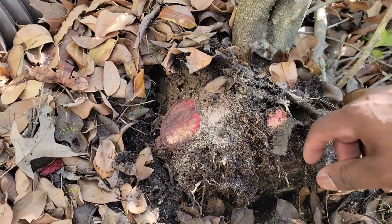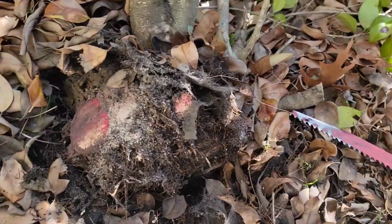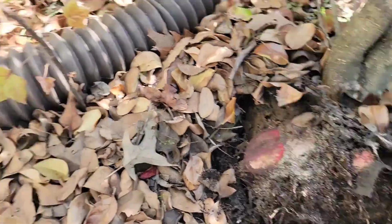And it didn't take long, it took a few seconds. However, if I was to use the 12 inch, I'd probably still be fighting with it right now. So on to the next shrub. I got that one out.